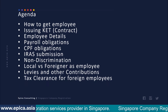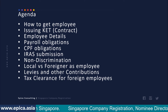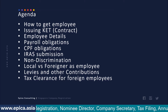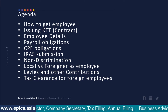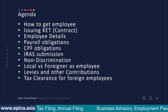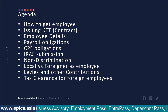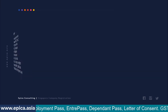So let's move ahead, and the agenda today is how to get employees, issuing KET, called a key employment terms or contract, your responsibility about obtaining employee details, payroll obligations, CPF obligations, IRAS submissions that are required to be done, non-discrimination duty, local versus foreigner as employees, levies and other contributions, tax clearance for foreign employees, and I will also handle some frequently asked questions.